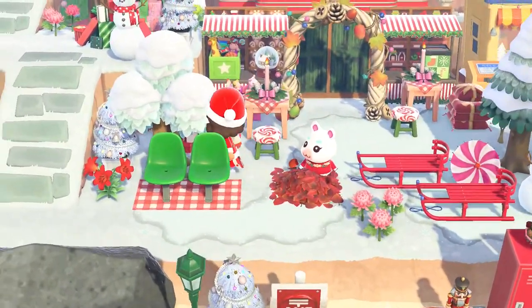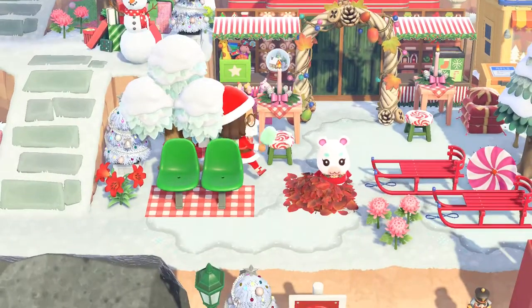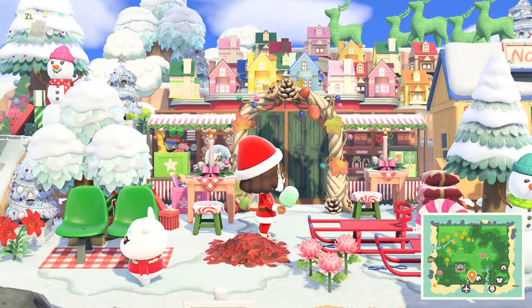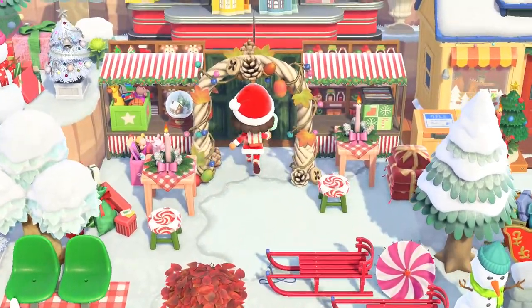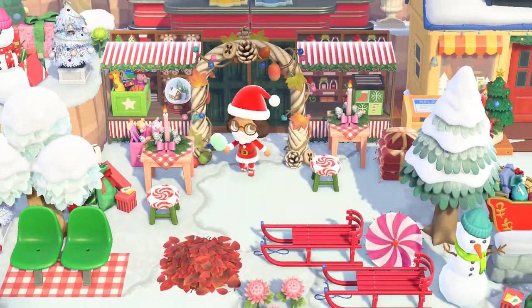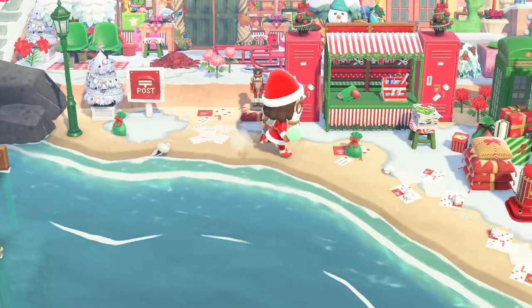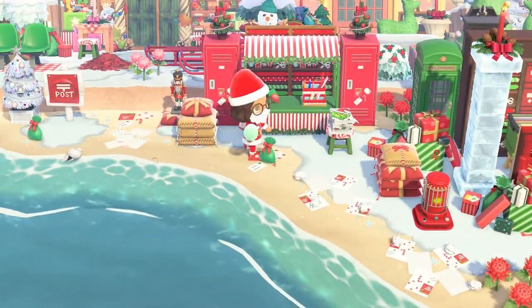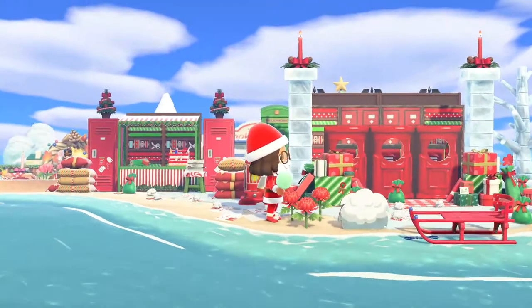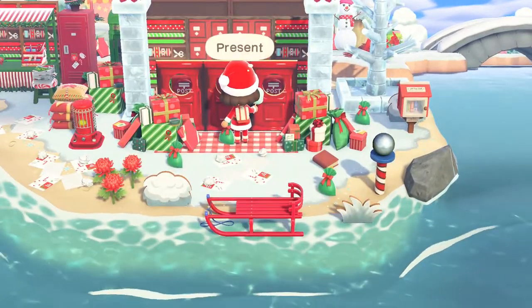And, ooh. There's this building over here, and it has a bunch of houses in the distance. And this is the post office, super festive. Oh, this is a mailbox. Mailboxes.